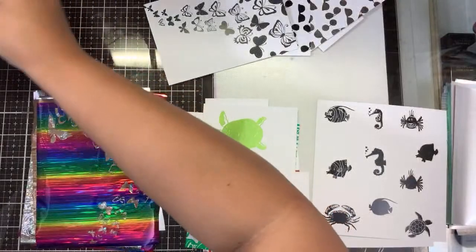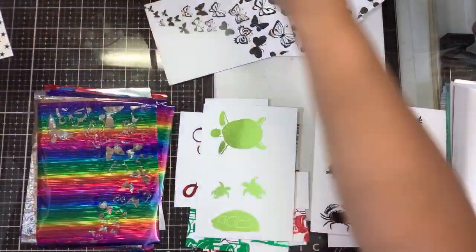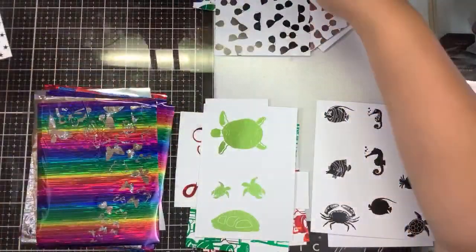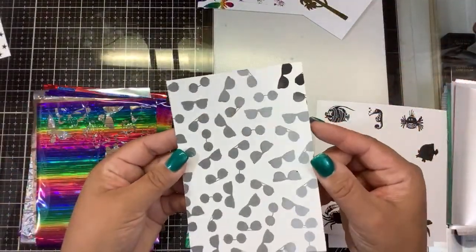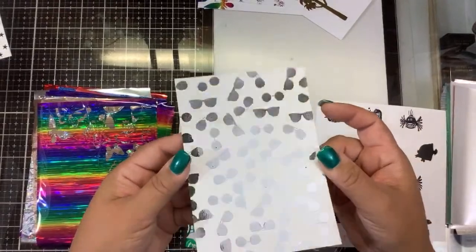And we'll go through and we'll do some more of these. Look at these sunglasses, though. So cool.